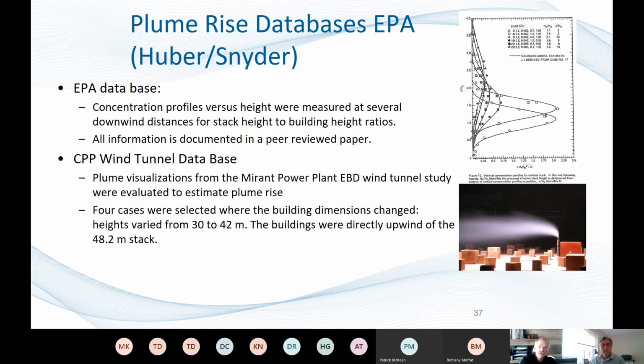So we had a study funded by, the next slide there, I think shows, well, he didn't say, but this study was really funded by the American Petroleum Institute. And we looked at 2 plume rise databases, one EPA database, I won't go into the details, and one a CPP wind tunnel database where we had plume rise observations. The EPA database had concentration profiles at different distances downwind of various buildings.